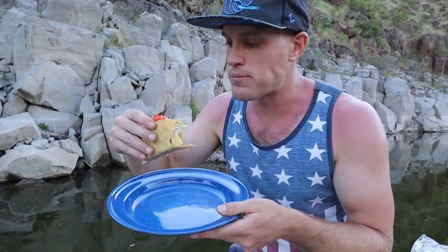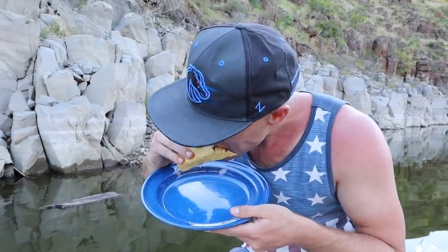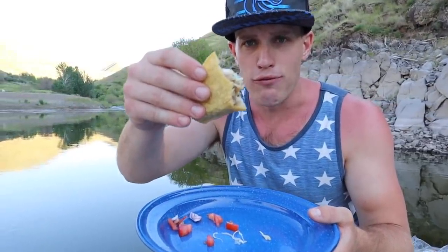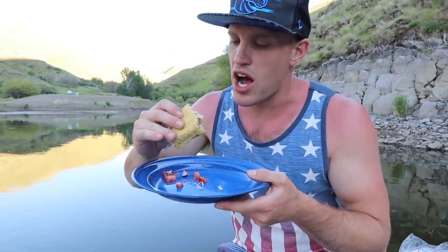Had to get a little plate. I don't want to lose any of this deliciousness. And I'm cooking these up right here on the river. I mean, my old man's still fishing. Ace is back there on the shore still fishing. We're catching fish right now. And I'm just cooking up some fresh panfish tacos.